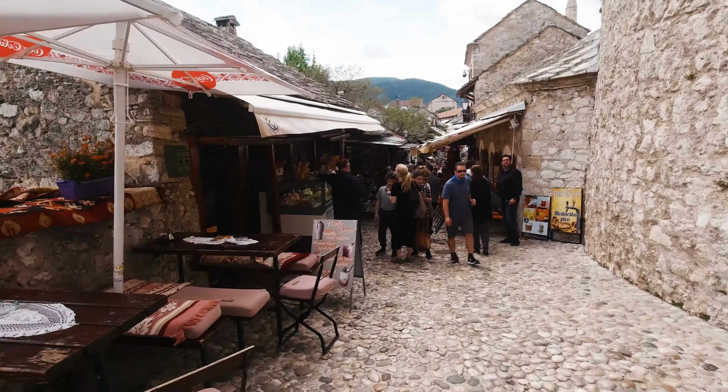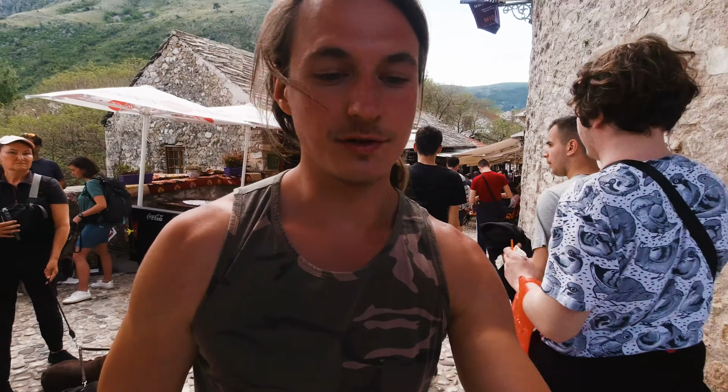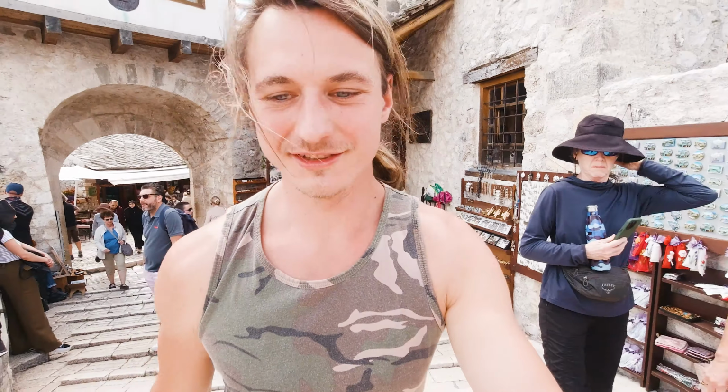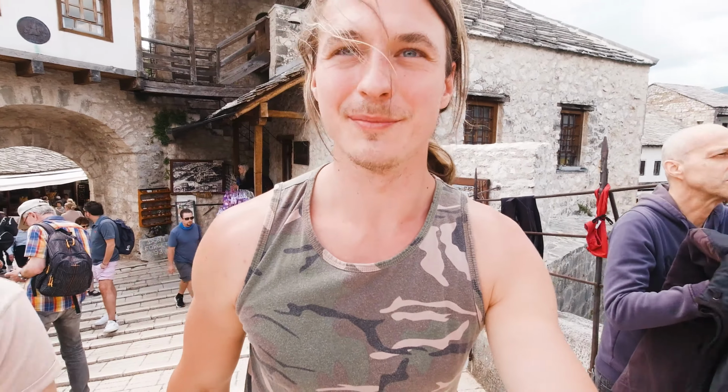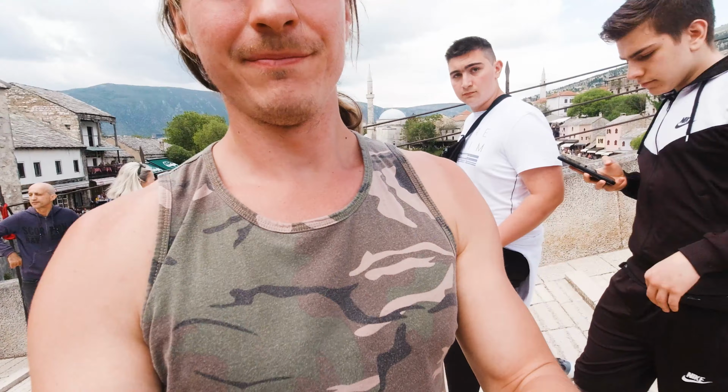And then shops just keep going on down there as well. So this is the old bridge, Stari Most, as I had mentioned. Really cool spot. And they got original Turkish coffee here. If you like coffee, it's the real deal. Also called Bosnian coffee for those who've watched the Sarajevo episode. And we'll keep going around a bit, exploring a little bit more.